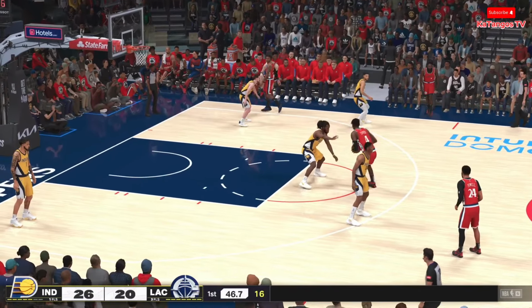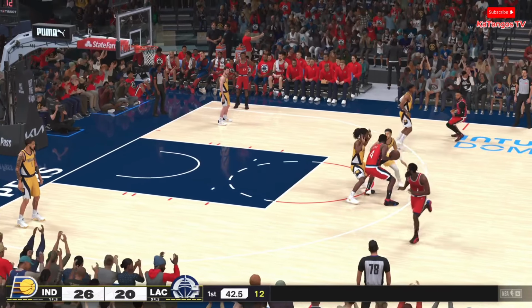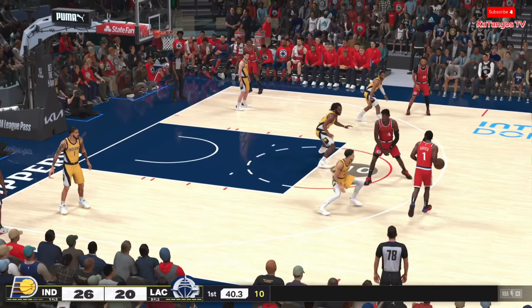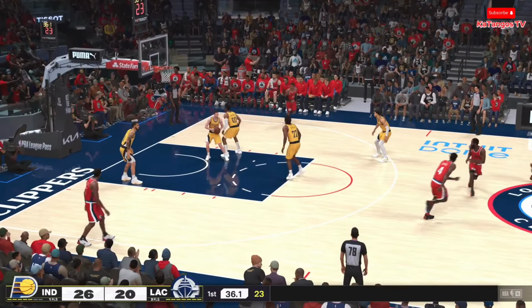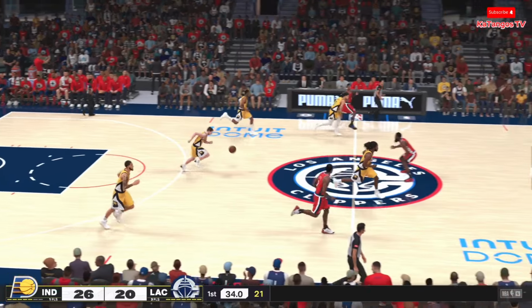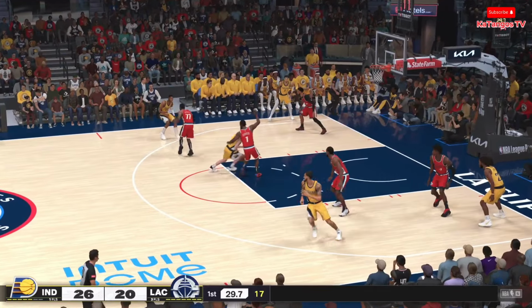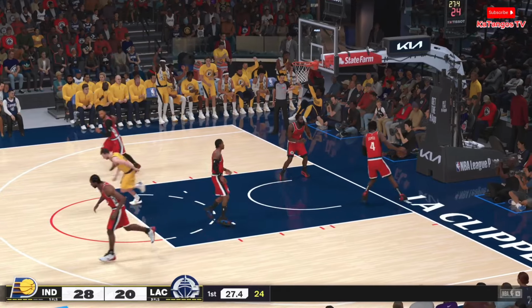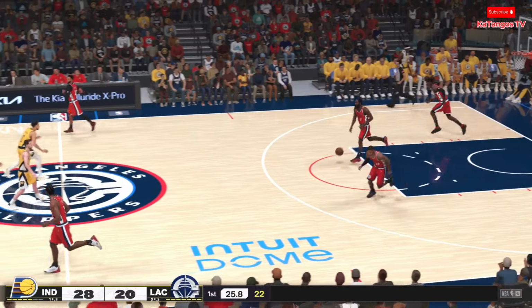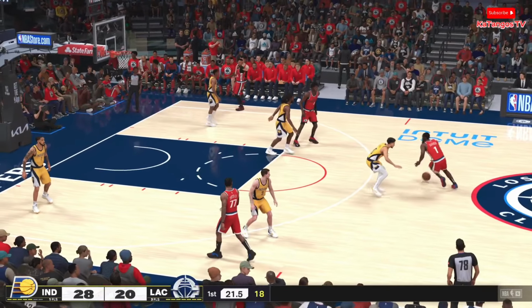Bamba up top. 43 seconds left in the first quarter. Here's Harden. It's hauled in by McConnell. Well, the Pacers shooting with confidence in this one. 48% in the first quarter. Good work there as it goes. And it's an 8-point Indiana lead. High percentage play. He's excellent around the rim.